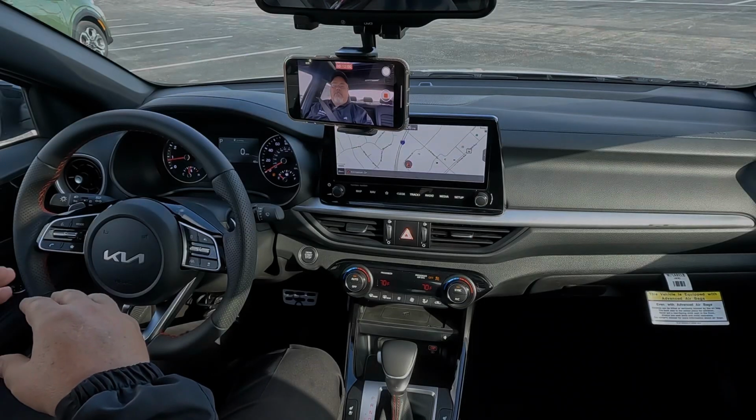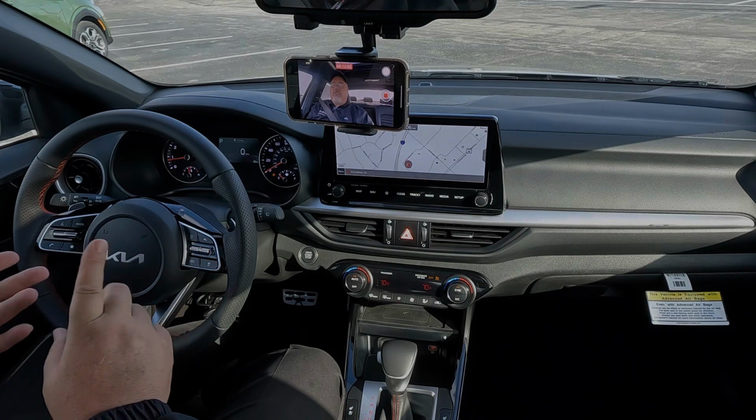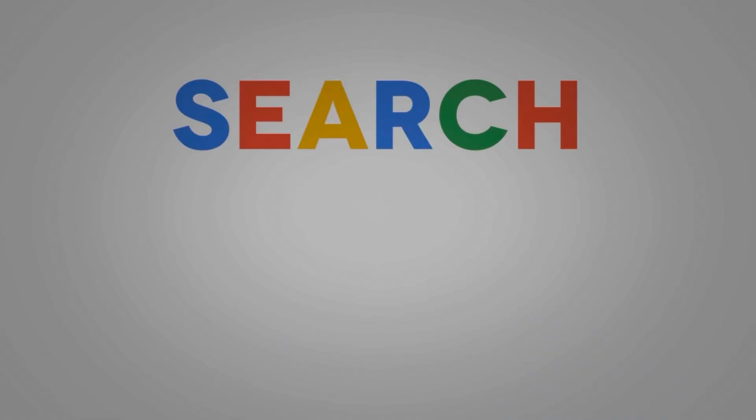Now, they don't want you watching YouTube videos or Netflix and stuff, so those apps don't show up on the screen. But any app that's approved for the car, such as navigation apps and music apps, those all show up right on your screen. It looks just like your phone, so it's very easy to navigate and everything as well.